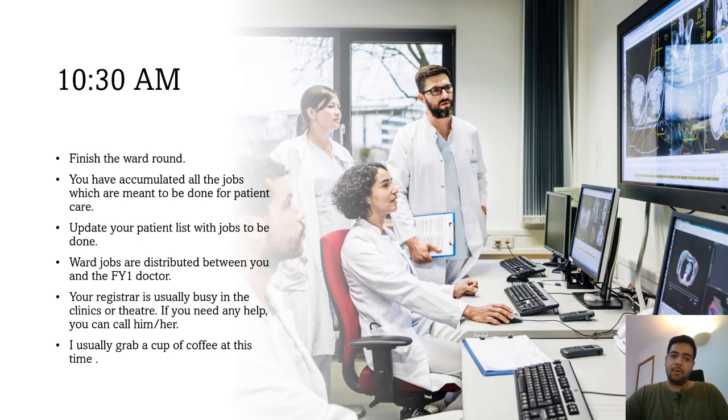We used to finish the ward round by 10:30 a.m. and by this time we had accumulated all the jobs which are meant to be done for the patients. So I used to update my patient list with the jobs which were needed to be done. These jobs were distributed between me and the other junior doctor, which is the FY1 doctor. The middle grade doctor or the registrar was usually busy in the clinics or theatre, but they were easily approachable if you needed any help. I used to grab a quick cup of coffee at this time before I started on my day's jobs.